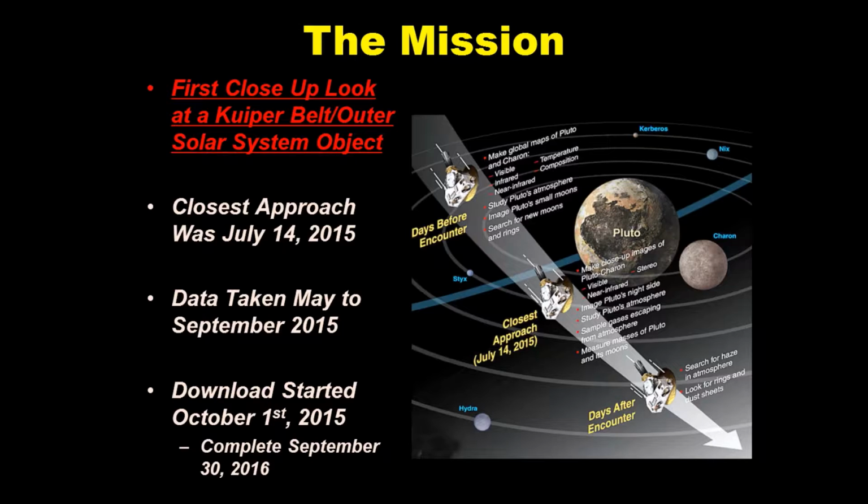The actual download of the data, and it's over 50 gigabytes that it took, actually started on October 1st. It should have been September 1st, 2015. We estimate at the rate it sends it back, which is really, really slow, it's sort of like an old AOL dial-up modem, or a little bit less. Actually, a 9600 modem would look really fast compared to it. It won't be completed until September 30th, 2016.